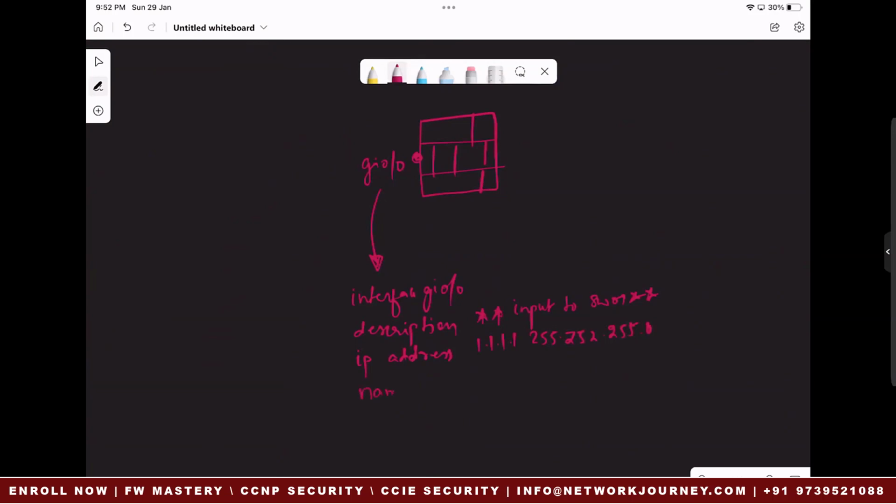One is nameif. What is nameif? Nameif is the security zone, but I don't call it a zone, because if I call it a zone, then the example would get changed. So I would call it nameif. Nameif means, what name do you want to give to this interface? So let's say you want to keep it as inside. The minute you put inside, automatically the security level command will get triggered, and it will set this as 100, because you know that inside has a higher security.